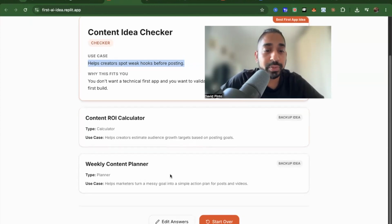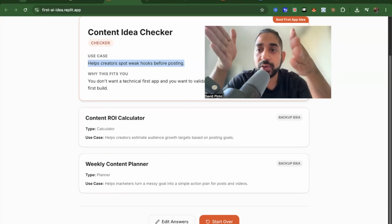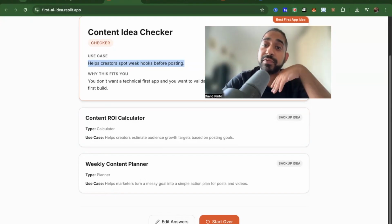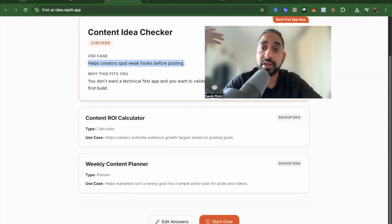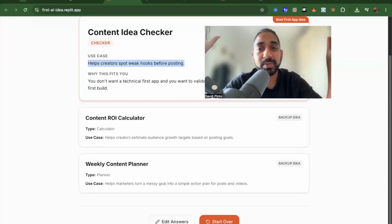Or a weekly content planner. This is something that a lot of people do, so it's not the best idea. The best idea is up here. I believe so as well, for specific reasons. So the checker is really going to be important because it validates what you want to do when you're doing it. And by the way, guys, with these kinds of apps, you can automate it even further by using something like Cloud Cowork to use the same framework. So this app becomes multi-purpose for you.